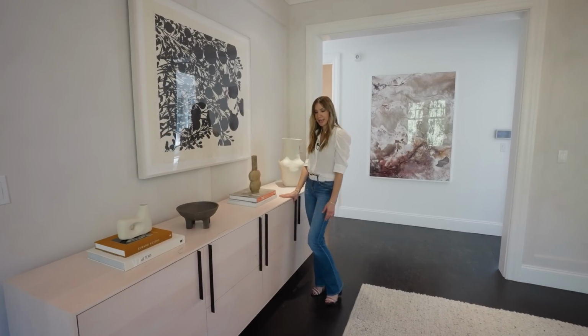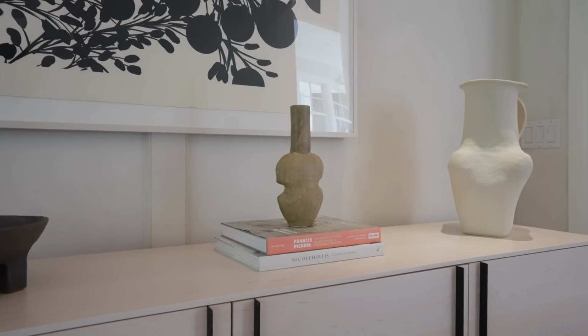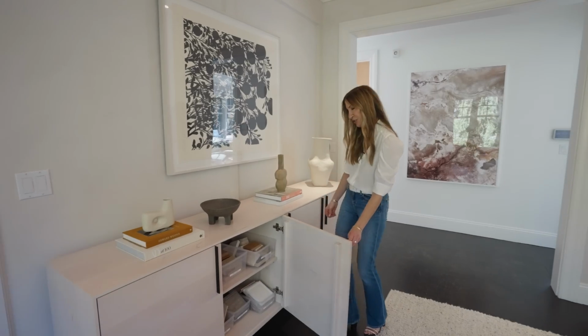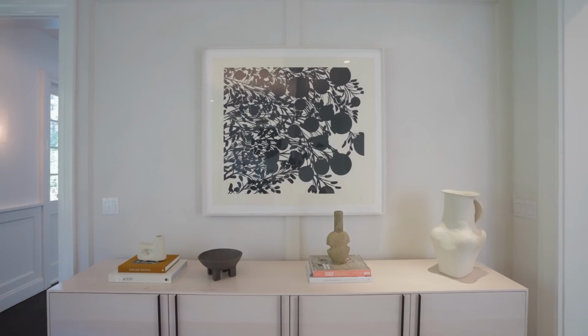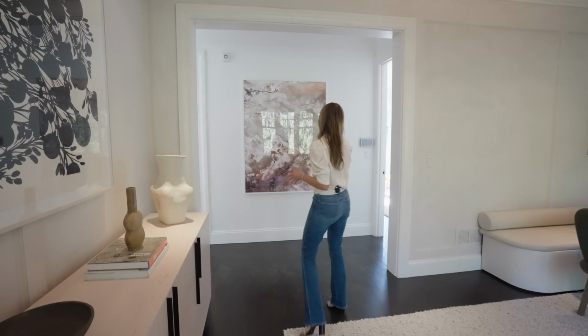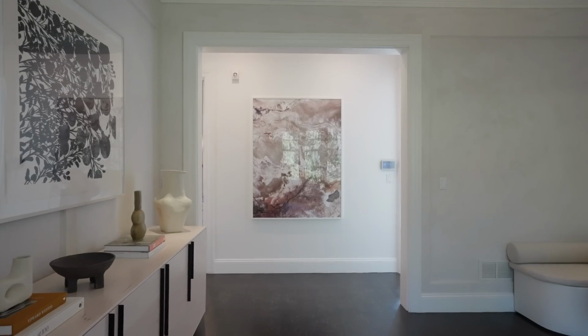Another custom console here, this one I designed with my friend Josh from Bicker and Beam, and now he sells it, the TK console. I keep all the fabrics from all my favorite vendors readily accessible for my meetings. The art collection has been growing over the years. This is a piece by Donald Sultan. This is a beautiful photograph by Brooke Holmes.